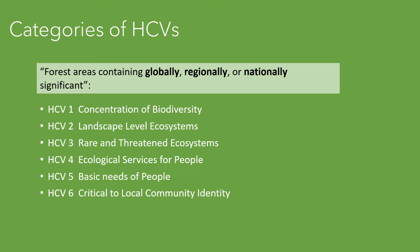There are 6 categories of HCVs. The first is significant concentrations of biodiversity values, such as endemism, endangered species, and refugia. 2 is significant large landscape level forests in the management unit, where viable populations of most, if not all, naturally occurring species exist in natural patterns of distribution and abundance. 3 is forest areas that contain rare, threatened, or endangered ecosystems.